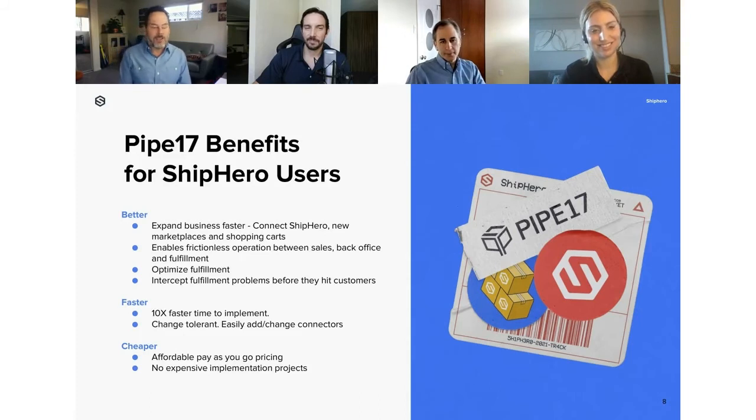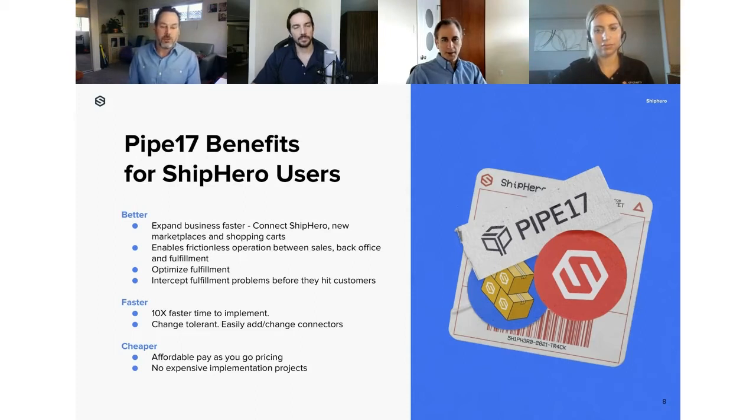So the other benefit I think I mentioned earlier, it's very fast to implement. We're generally about 10 times, and I mean that seriously, not abstractly. We're about 10 times faster to implement than any other solution out there. So if you're using an iPaaS or any sort of code-based or even visually code-based solution, we're at least 10 times faster.